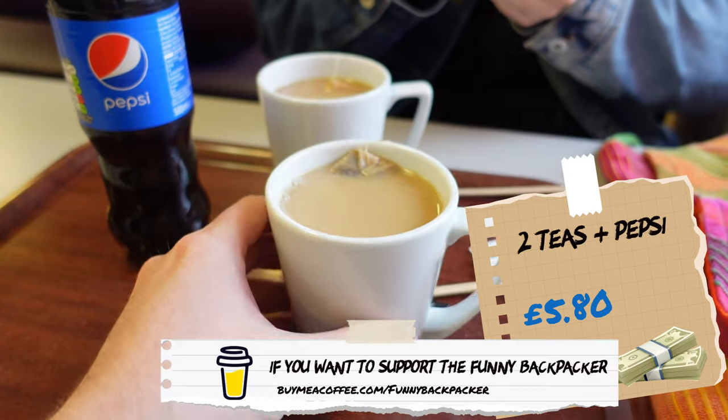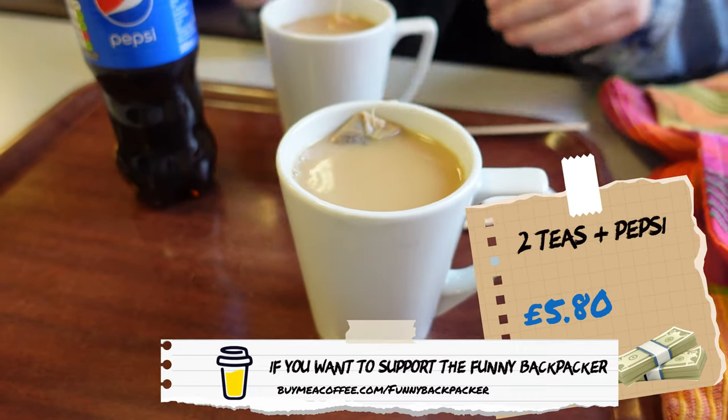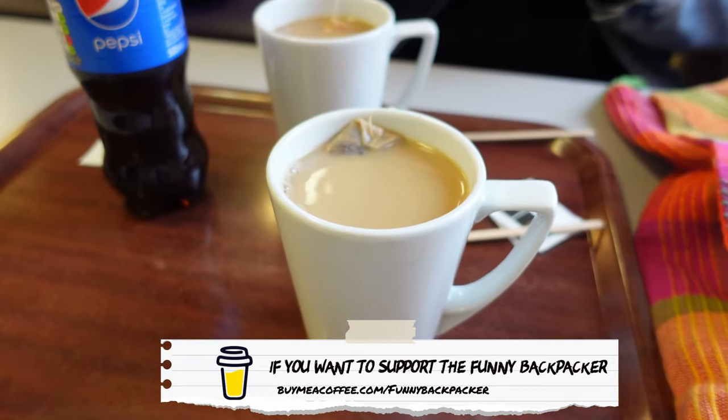Absolutely terrible looking kit. It actually looks worse than the camera. It actually looks so white.